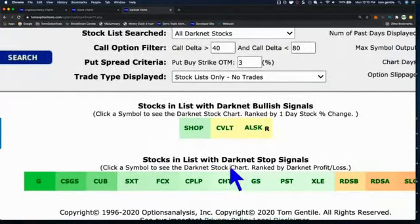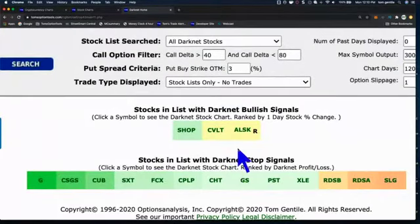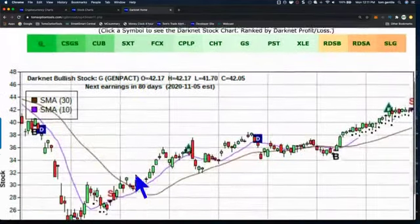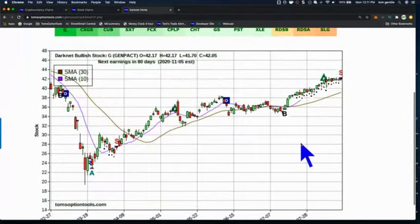So what happens is I get these signals, and in this case, these are signals that are ready to go. These are ones that are saying, it's time to start looking at getting out. So let's look at the getting out ones first. All right, let's start with G. Genpact. Take a look at the signal. This is the most recent signal. Buying at 36. It's saying get rid of it now. It's at 42.